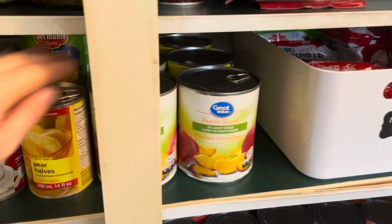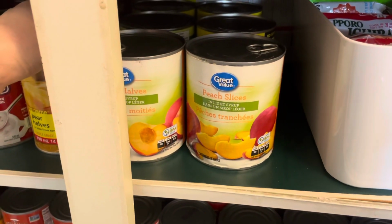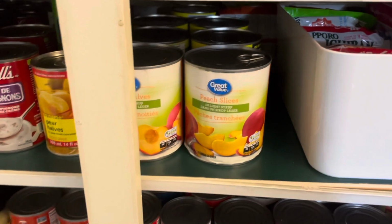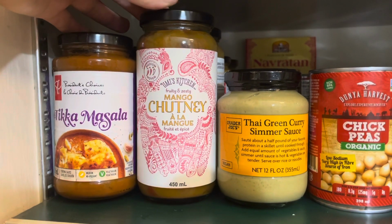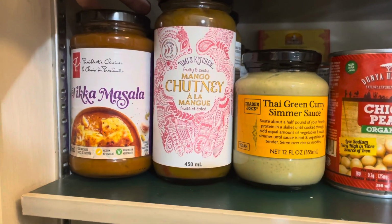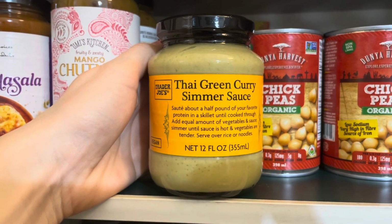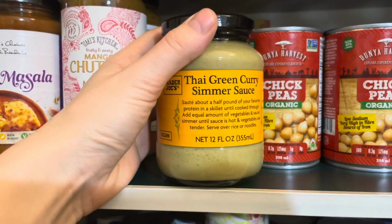So we keep lots of canned fruit in the house. We do grow fruits and veggies here, but it is a good backup. And for us, any brand works. We just prefer that it's the one in the juice concentrate. If you shop at Costco, this mango chutney is really good and really inexpensive, in my opinion. And Trader Joe's, again, this is one of my favorite Trader Joe's items, the Thai green curry simmer sauce. Has anyone tried this?